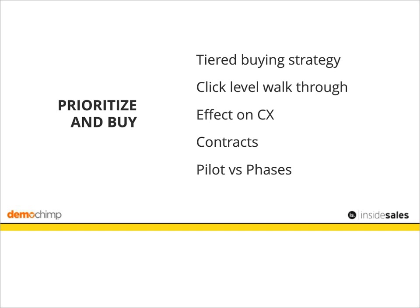So there is a time to pilot, and I believe that it is when you're buying from a startup. If you're rolling out in phases, putting the right resources behind it, everything that you need to effectively manage that implementation, do that with the larger companies that you could really commit to for a couple of years. Gabe, we've talked quite a bit about this. What do you think?